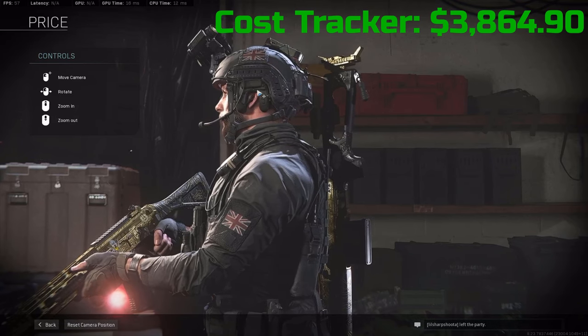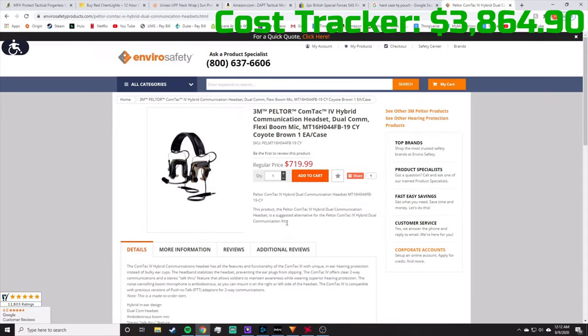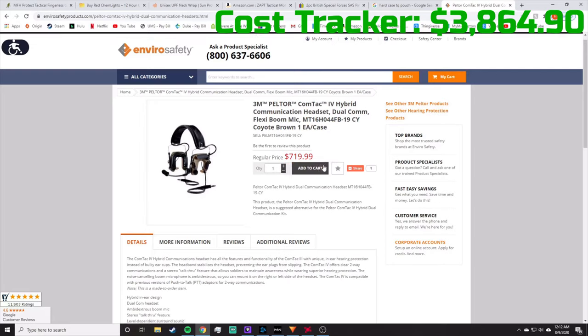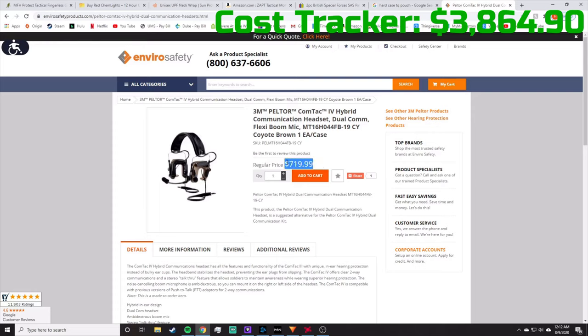Move out right quick. We're going to jump into his headset. This is another one that, you know, it's not the specific type, but it's close. All right, so this is it right here, the 3M Peltor ComTac 4 Hybrid Communication Headset DualCom Flexi Boom Mic MT, Coyote Brown 1 EA case. Now, obviously, you'd want to get this in black, which they do make it in black. I just can't find one right now. But yeah, you get this in black, and it's a whopping $719. It's getting ridiculous. It's getting wild, but let's go.